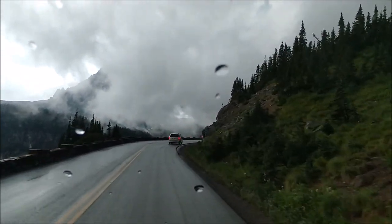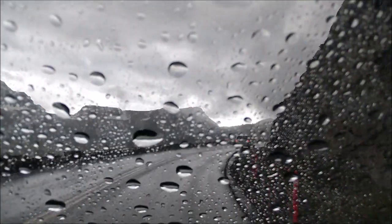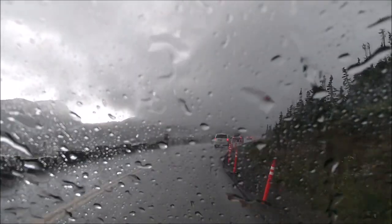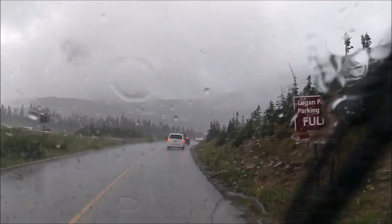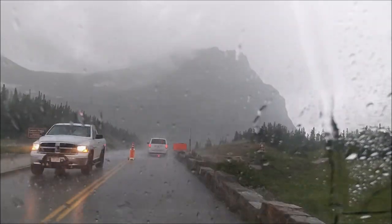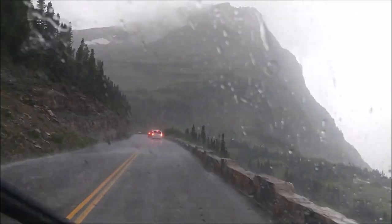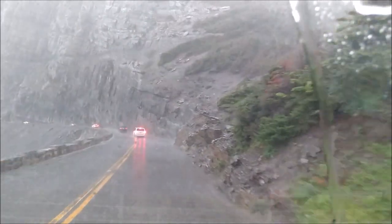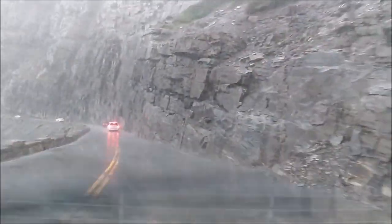I saw some lightning. I can't believe I have to come up here tomorrow morning to work. Everybody is actually going even slower than the 25 mile an hour speed limit.